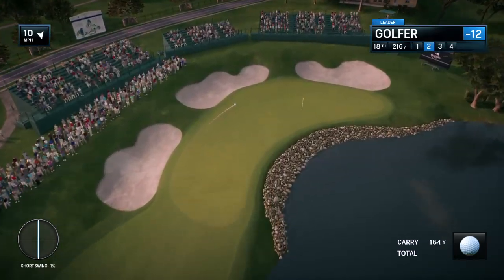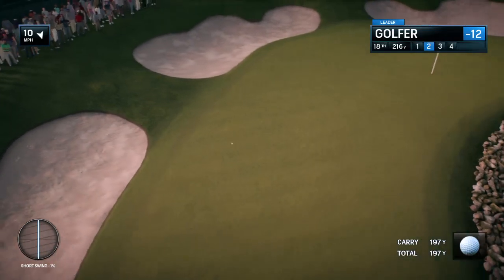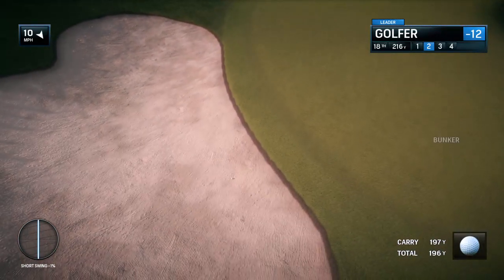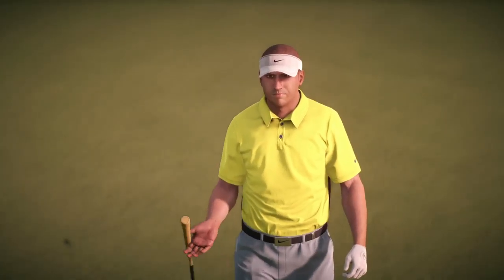Well, look out. This could be wet, Frank. It's heading towards the hazard. Well, he'll have to get up and down from the bunker to save his par.